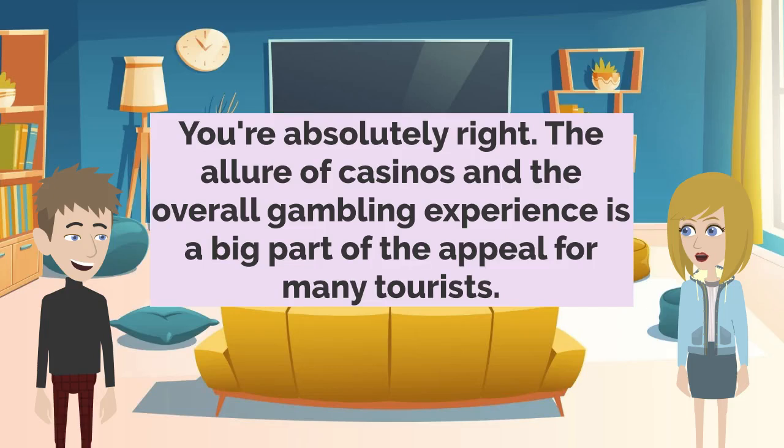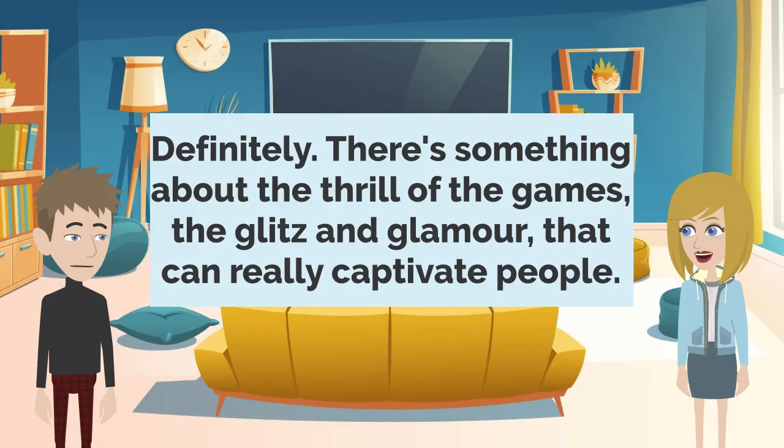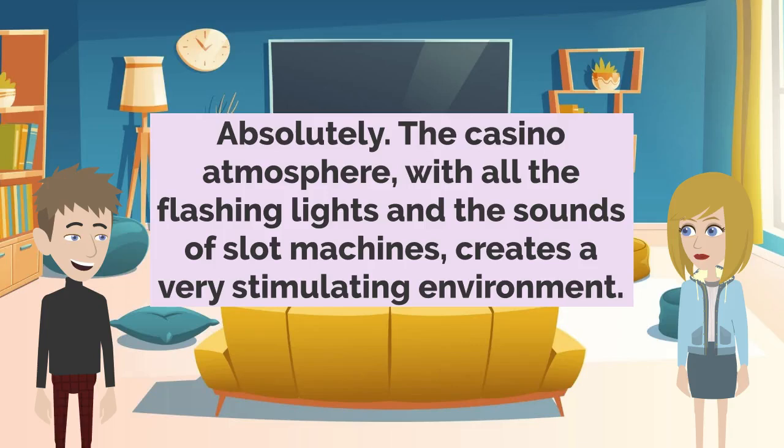You're absolutely right. The allure of casinos and the overall gambling experience is a big part of the appeal for many tourists. Definitely. There's something about the thrill of the games, the glitz and glamour, that can really captivate people. Absolutely. The casino atmosphere, with all the flashing lights and the sounds of slot machines, creates a very stimulating environment.